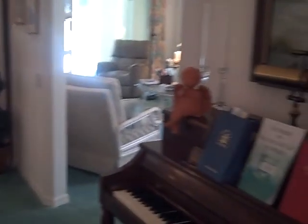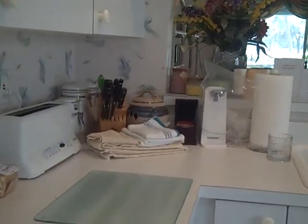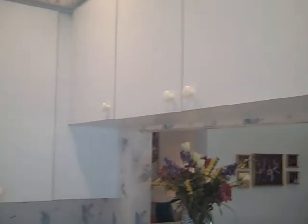There's your dining room. This is your living room. And then this goes into the kitchen. There's a little pocket door here. Nice size kitchen. A little pass through over to the family room. This stuff's wallpaper, so that ought to tell you how dated it is. Cupboards are, eh.